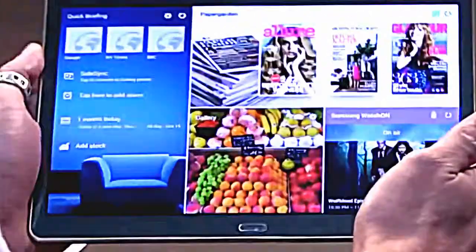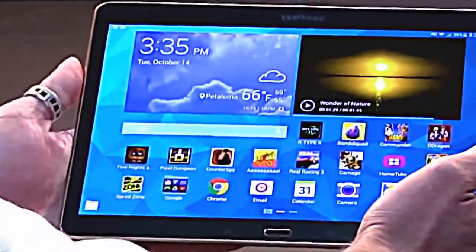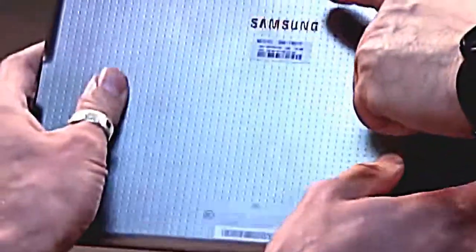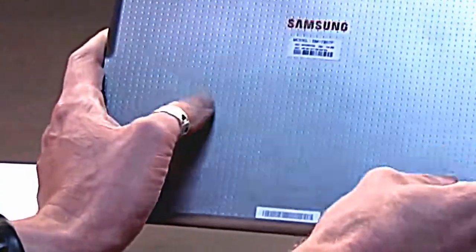Before we do pros and cons, I have a couple of questions. The SD card. What's the top size SD card? 128 gigs. Is that a flash on the back? What is that second lens? That is the LED flash. Yes, a single LED flash. Exactly. Camera, you know, again, it's a tablet camera.